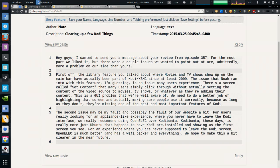For users really looking for an appliance-like experience where you never have to leave the Kodi interface, we really recommend using OpenELEC over Kodibuntu. Kodibuntu these days is really more just Ubuntu that happens to have Kodi pre-installed and showing as the first screen you see. For an experience where you're never supposed to leave the Kodi screen, OpenELEC is much better and has a Wi-Fi picker and everything. We hope to make this a bit clearer in the near future.